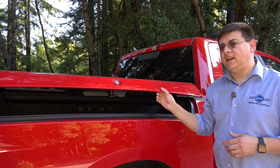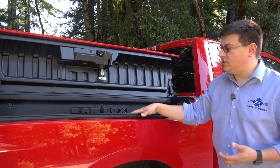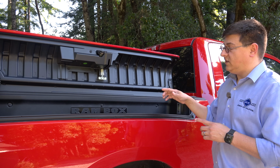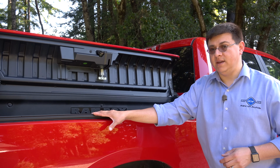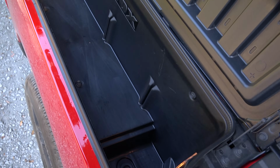FCA has a long history of creating interesting storage compartments in their vehicles, from under-seat storage to these Ram boxes that we find optional in the bed. This option will set you back around $1,300, and it's available in the 2 shorter beds of the Ram 1500. You cannot get this with the 8-foot bed. The storage compartment is integrated into the side of the pickup truck bed right there around the wheel well.